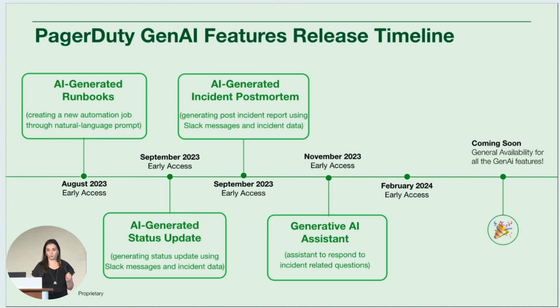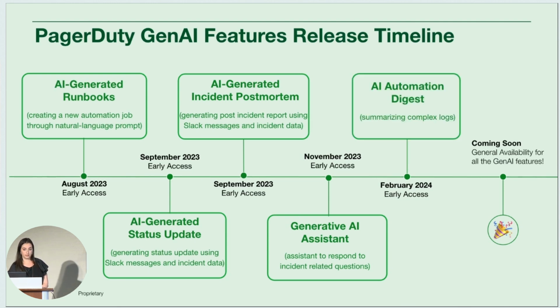Later last year, we released our GenAI Assistant. It's a chatbot accessible via Slack that answers any questions related to an incident. It supports multiple capabilities from the PagerDuty Operations Cloud. And earlier this year, we released AI Automation Digest.